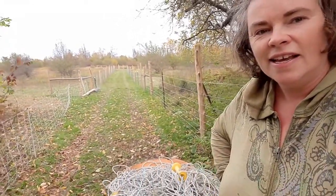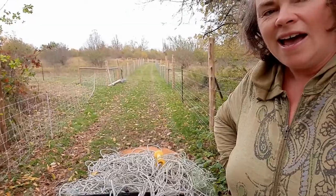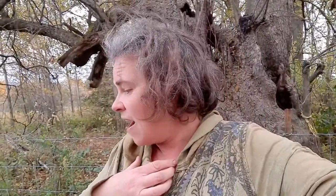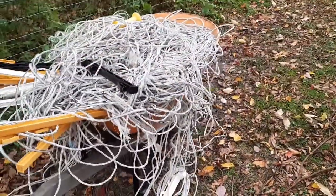Unfortunately, this is what I have to deal with. I can only blame myself for this. I took down the old fence kind of in a hurry. I apologize, it's very windy today, so I probably won't film much of this out there. But I took down the electric fence in a hurry and left it lying on the ground all summer. And it just kind of kept getting moved and piled and moved and piled. And now it is a tangled mess. It's probably going to take me hours just to get this unraveled.